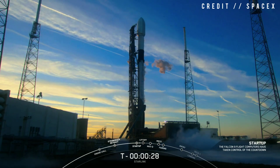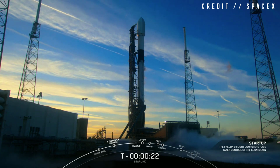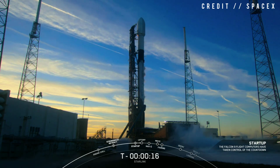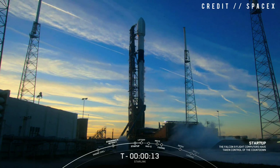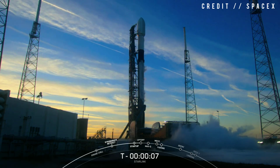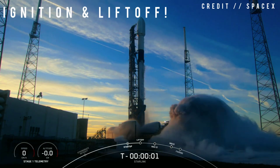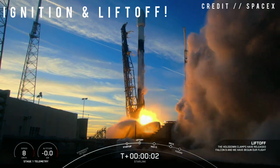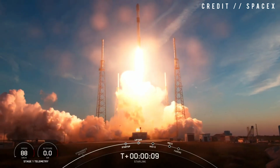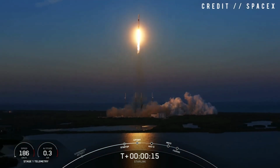T-minus 30 seconds. Seconds. 10, 9, 8, 7, 6, 5, 4, 3, 2, 1. Ignition. And liftoff. Vehicle is pitching downrange. Stage 1, chamber pressure is nominal.